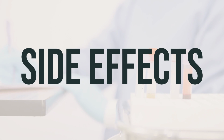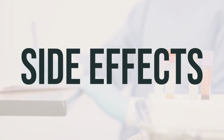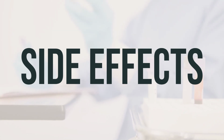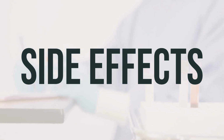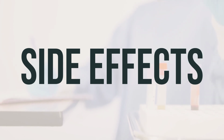Some common side effects of Jylamvo 2 mg per milliliter oral solution include nausea, vomiting, stomach pain, drowsiness, dizziness, and temporary hair loss. These side effects are usually temporary, and normal hair growth should return after treatment has ended. It's important to remember that your doctor has prescribed this medication because they believe the benefits outweigh the risks. Many people using this medication do not experience serious side effects.